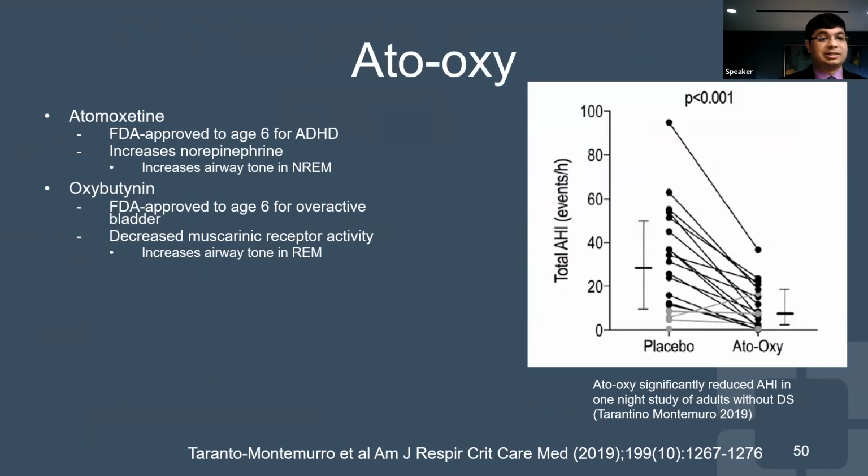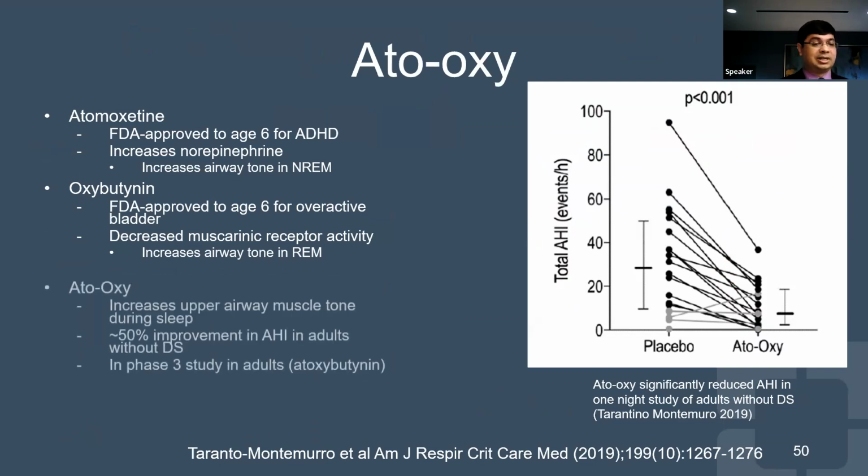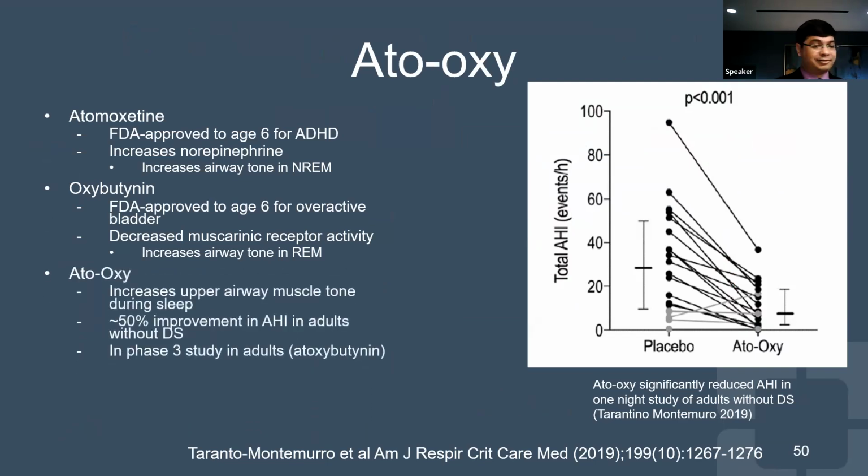Atomoxetine and oxybutynin: atomoxetine is FDA approved for ADHD, Strattera is the brand name it comes with, and oxybutynin for about 6 years, particularly for overactive bladder. Ato-oxy is a combination of these. What we have seen in the research is that it increases the upper airway muscle tone during sleep. And in adults, in mild to moderate cases, it has shown about 50% improvement in AHI. It's in a phase 3 clinical trial in adults.